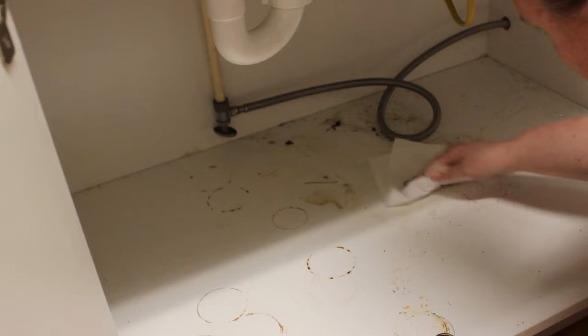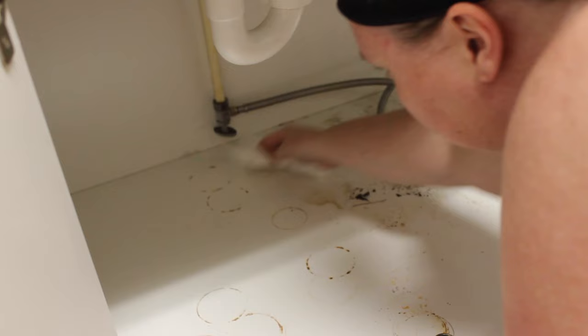So gross. I feel like I need a mask. Careful not to bump anything. I think that's how the leak happened last time, I bumped something.